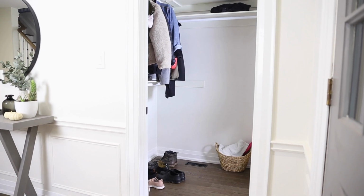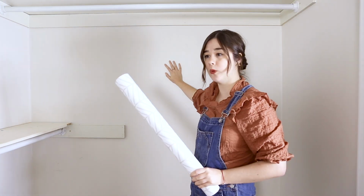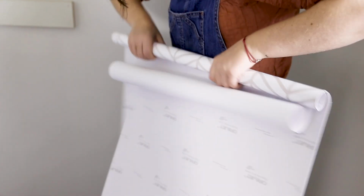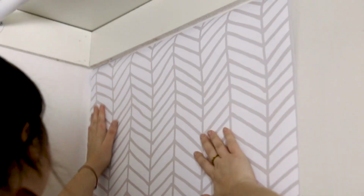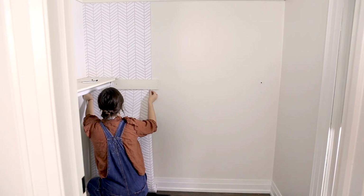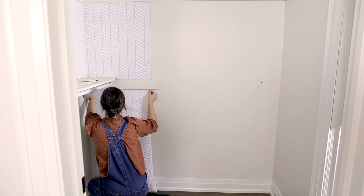So I thought, let's jazz up this back wall with some peel and stick wallpaper. Peel and stick wallpaper is such a great decorating solution for renters. It's really easy to remove, and it gives her the option to change things up whenever she wants.